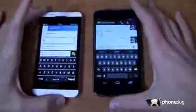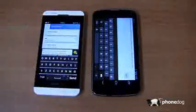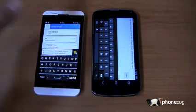Stay tuned for part 2. We'll talk about web browsing, speed tests, and more. It's a BlackBerry 10 versus Android, Z10 versus Nexus 4 dogfight battle, and it will continue after the break in part 2.